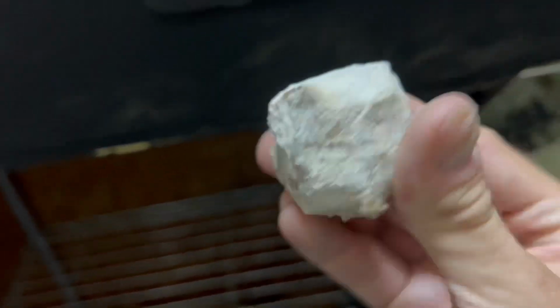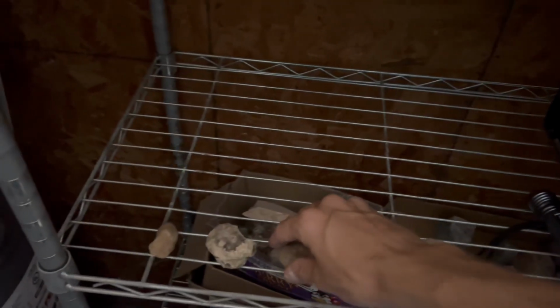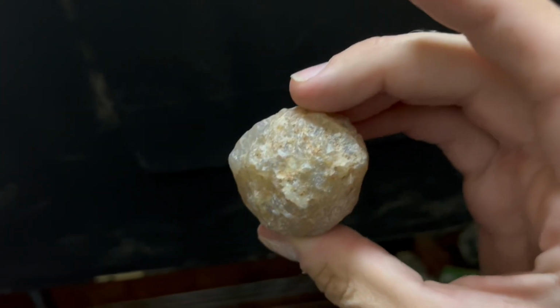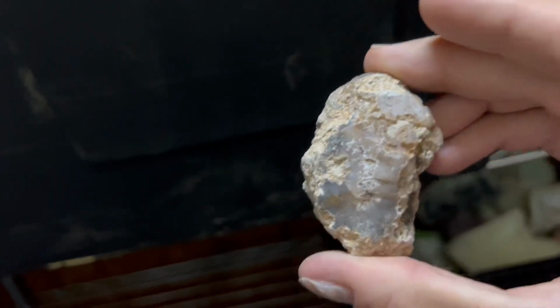So these nodules, I want to see if any of these are Sweetwater agates, and the way to do that is by looking at them, and if they have a fluorescent green appearance similar to that uranium glass, we should see what we're looking for. And it should confirm real quick that there is uranium in some of these.